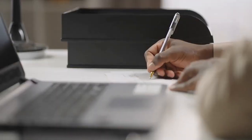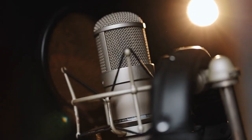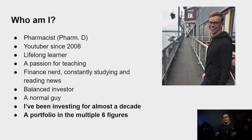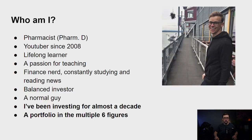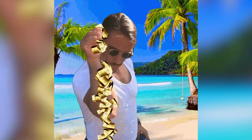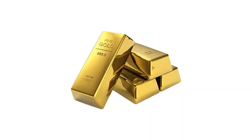I'm constantly studying it, reading news about it, watching videos on it, listening to podcasts about it. I would also consider myself a balanced investor. So I'm not one of those people who's just like, oh my God, you have to YOLO your entire life savings into this one meme coin right now. And I'm also not one of those people that's like, the only thing you can invest in is gold. Gold is the only thing that has value. Everything else is worthless and it's eventually going to go to zero. You can only invest in gold and maybe silver.